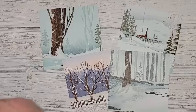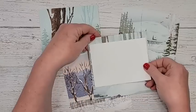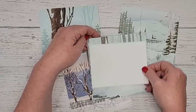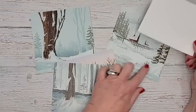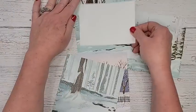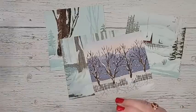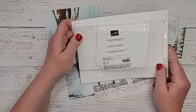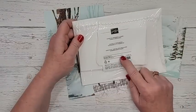This paper stack, since it is 6 by 6, if you have a regular size card front, you can see that you're only going to get not a lot of it, right? You might get the main part, but then you're going to miss a lot of the scene. So here was my secret weapon, and you've all probably figured this out. The Assorted Memories and More Cards and Envelope Pack.